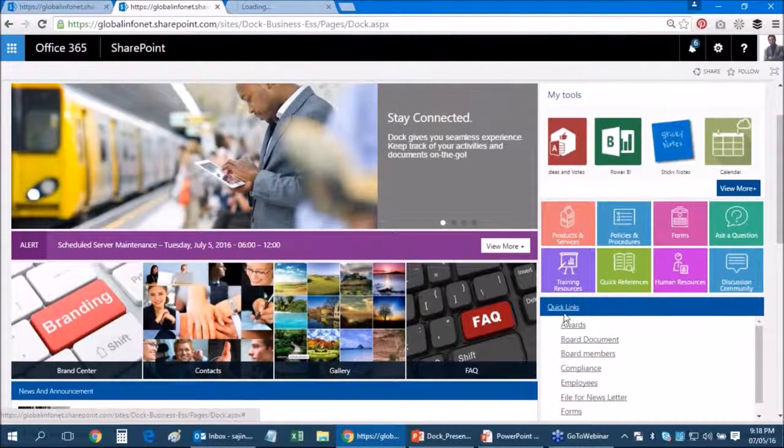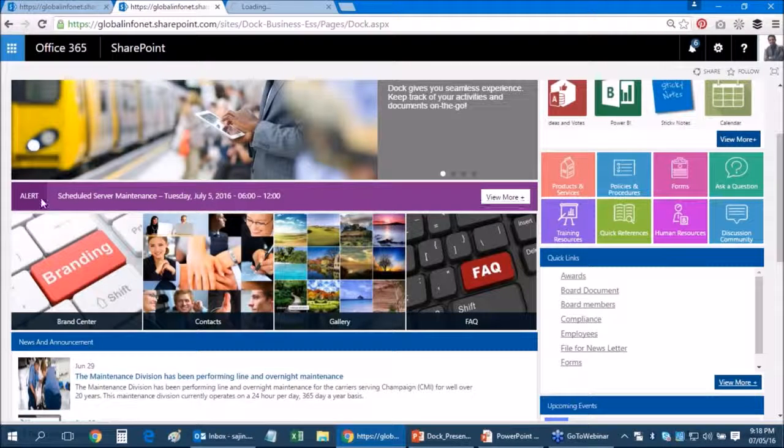Also, moving forward, as I mentioned, the company-wide alerts, right? So if you see here, there's an alert. It says schedule server maintenance, Tuesday, July 5, starts from 6 to 12. This is where I can bring in this kind of alert. I can put it over here and my entire team has a look at it, so they're well aware of the situation that's happening in the organization. So they know what's happening over here.